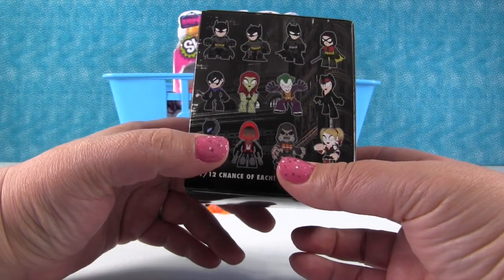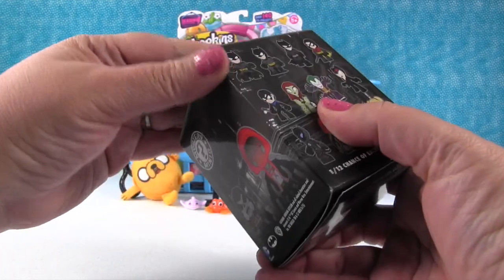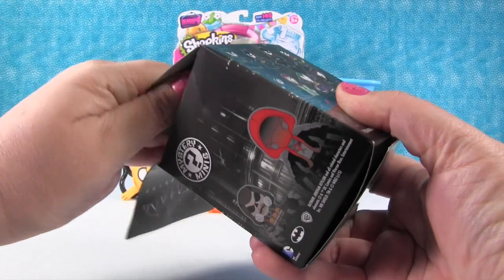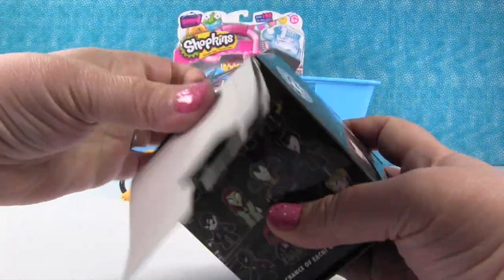I just recently met Batman. Yes, you did. At Toy Fair. Yep. He was at the Funko booth. He was awesome. He was awesome. Not as awesome as me.